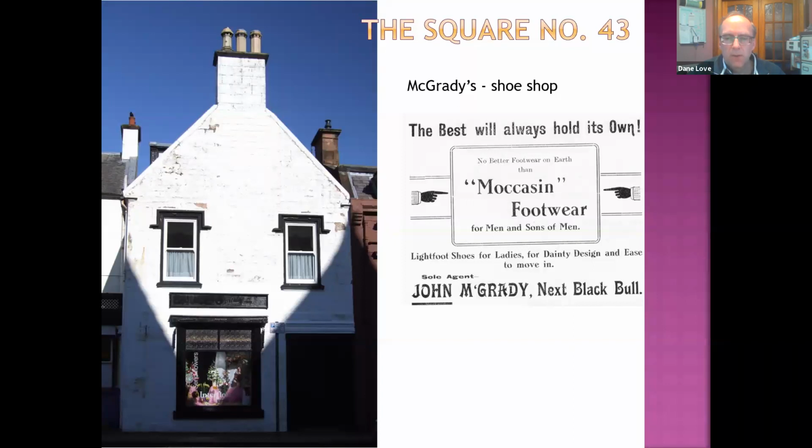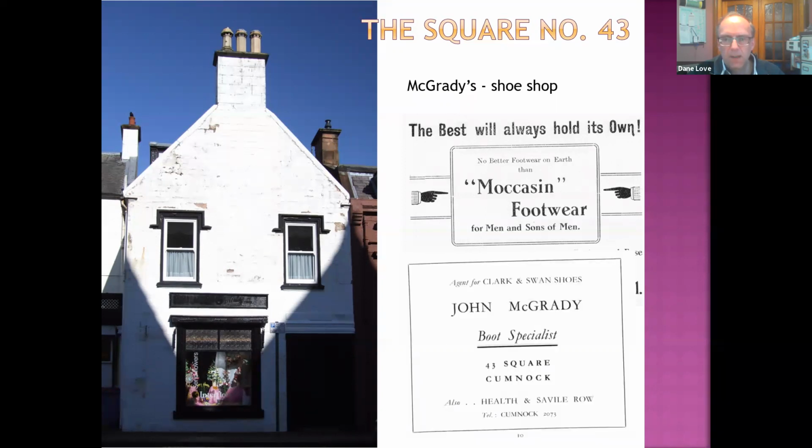And there again, you can see down the bottom, John McGrady next to the Black Bull. And not only does he tell he's next to the Black Bull, so you don't mix him up with James McGrady, the John is underlined. A slightly later advert.